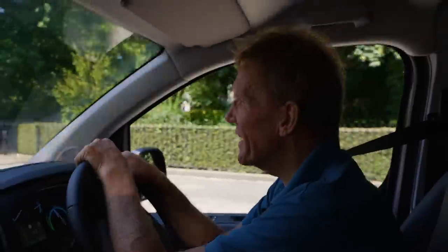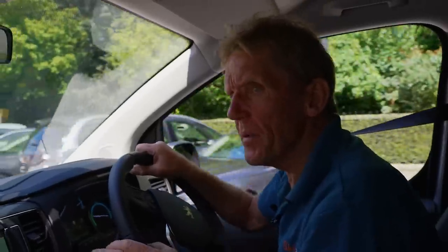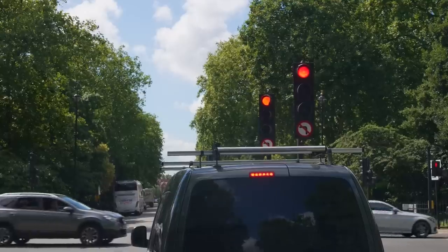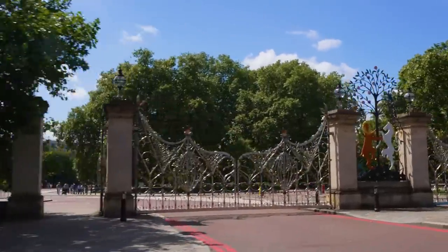So the day's beginning to warm up, and unfortunately I haven't got my shorts on today, but it might be at this point where you think, okay, stick the air conditioning on. What you've got to do is just have a look at your mileage. I've got 120 miles left on the clock. I won't need that, so I can afford to put the aircon on.